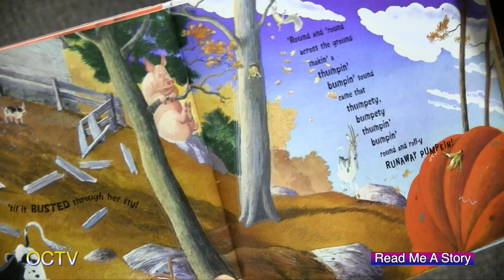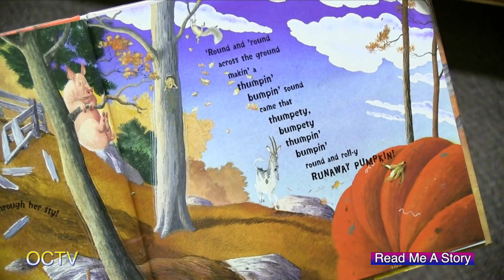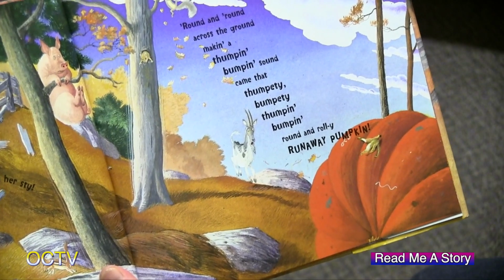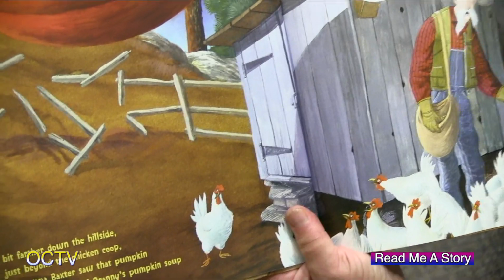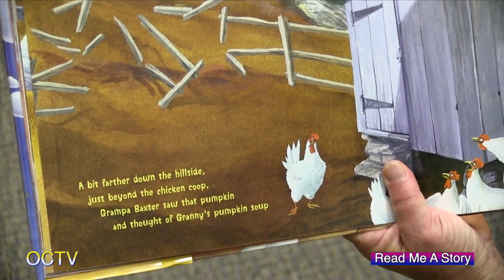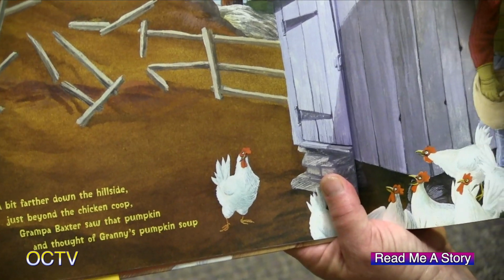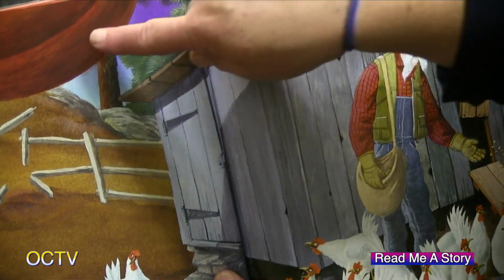Oh man. Round and round across the ground, making a thumpin', bumpin' sound, came that thumpity bumpin', thumpin', bumpin', round the roly runaway pumpkin. Oh man, it's still going. A little bit further down the hillside, just beyond the chicken coop, Grandpa Baxter saw that pumpkin and thought of Granny's pumpkin soup. Look, he's remembering how much he liked that soup. Watch out, little chicken.